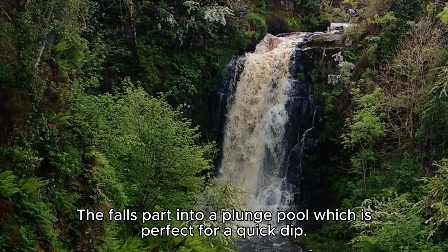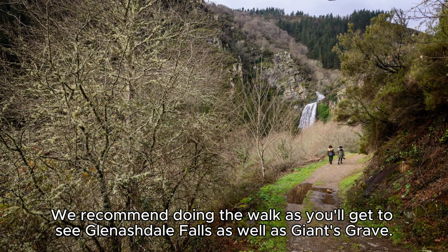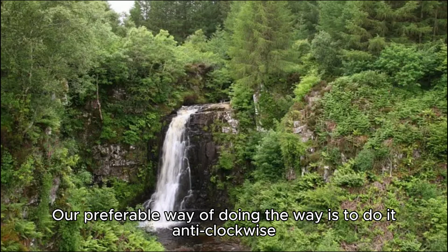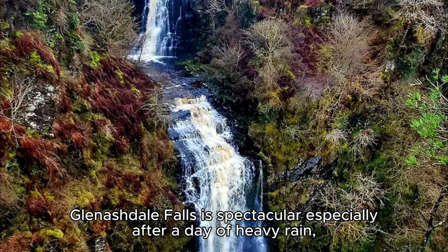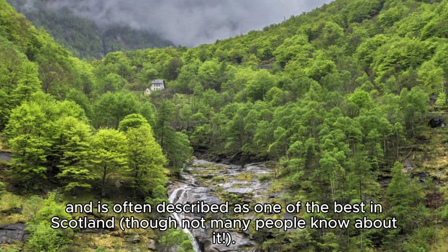The falls pass into a plunge pool, which is perfect for a quick dip. We recommend doing the walk as you'll get to see Glenashdale Falls as well as the Giants' Graves. Our preferable way of doing it is anti-clockwise, which allows you a long, steady walk to the waterfall and then onto the Giants' Graves with a steep descent. Glenashdale Falls is spectacular, especially after a day of heavy rain, and is often described as one of the best in Scotland, though not many people know about it.